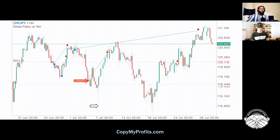Not the greatest entry at the bottom, but close to the bottom. And then this ended up hitting TP right here, this entry in the midst of this. But this original one on the 2nd ended up not getting out, you can see, until July 30th. So that was pretty crazy.